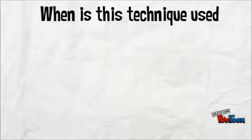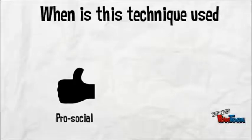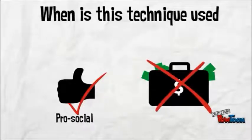Studies done by Patch found that the door-in-the-face technique works best when trying to get people to do pro-social behaviors, like charity, since they feel more guilty when they reject the initial request. However, it's not as effective in retail and trade. Cialdini and colleagues demonstrate the effects of this technique in their three-part experiment.